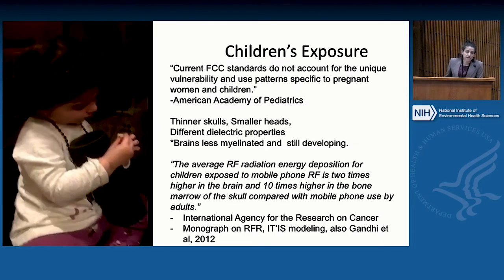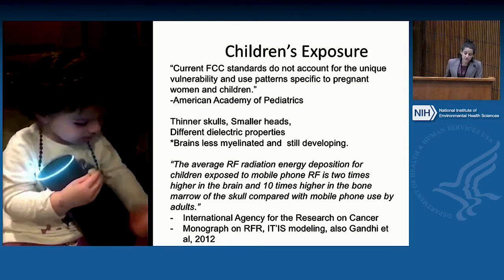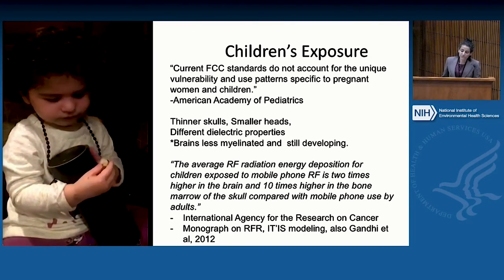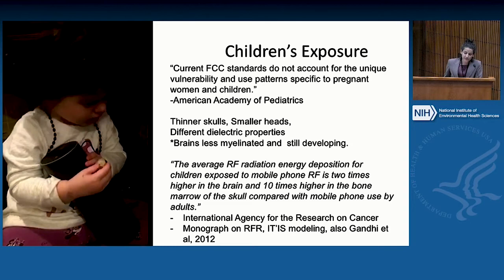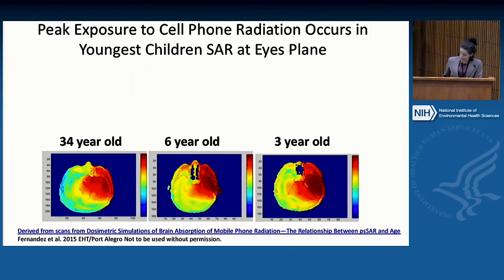We know that children are exquisitely vulnerable to radiofrequency. They have thinner skulls, smaller heads, a shorter distance from the skull to brain centers, smaller ears, so if they put the phone up to their ear, it's going to be a shorter distance to their brain, and different dielectric properties, higher liquid content in their brain. And their brains and organs are less myelinated and still developing.